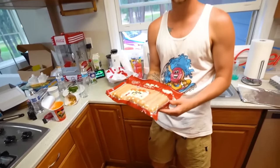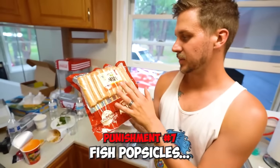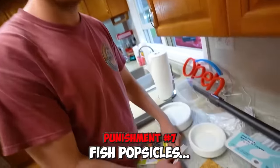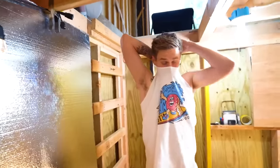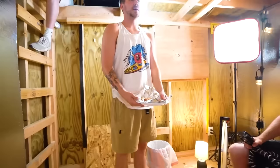Next up on the menu, guys, we have fish popsicles. No idea what these are, because the whole thing's in a foreign language. But this is the deal breaker: preserved duck eggs. Holy crap. I'm surprised none of you are out. Next, each of you, enjoy.